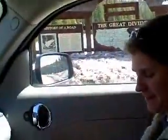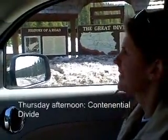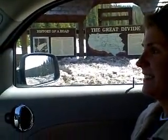Alright, we are here at the Continental Divide in Colorado, just outside Wolf Creek. And according to the sign, every drop of water has a destiny via the continent's backbone, the Continental Divide. And we stood on either side of that divide. You can really hear the wind up here.